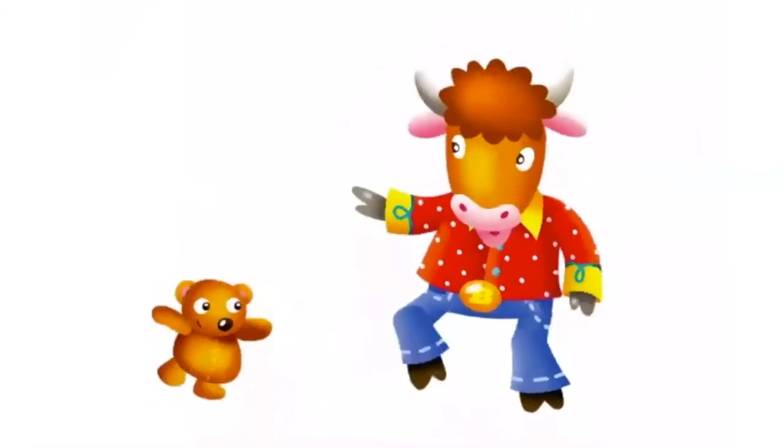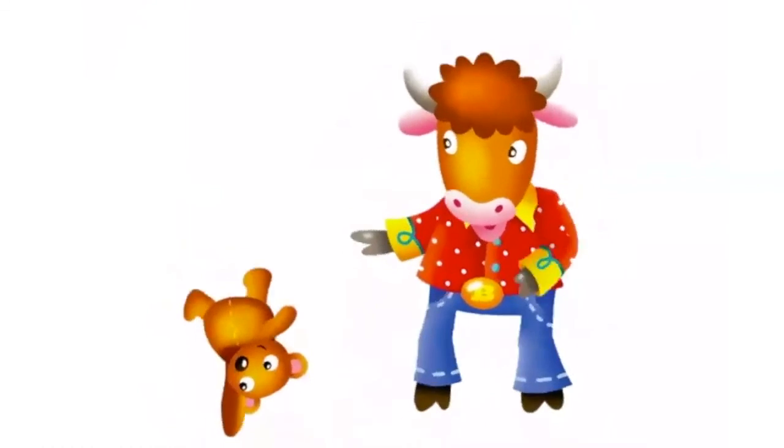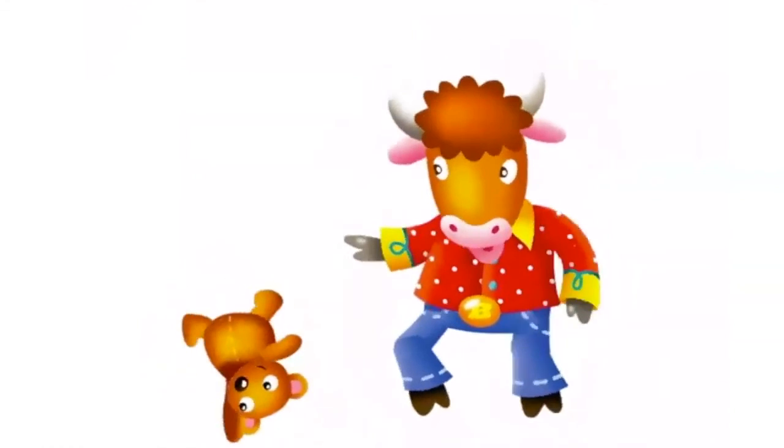Look at them dancing. That's so silly. Those are some silly looking animals.